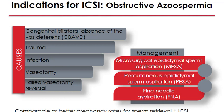The obstructive form of azoospermia can result from congenital bilateral absence of the vas deferens, trauma, infection, vasectomy, or failed vasectomy reversal. Sperm retrieval and subsequent ICSI may be achieved via epididymal aspirations, including microscopic, MESA, percutaneous, PESA, and testicular fine needle aspiration. Since MESA typically allows retrieval of more sperm of higher quality, only one intervention is usually needed to provide adequate sperm for multiple attempts at ICSI.